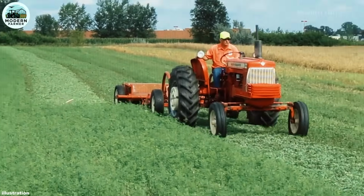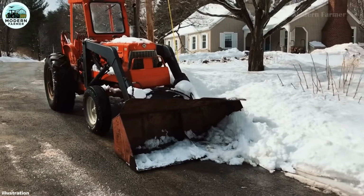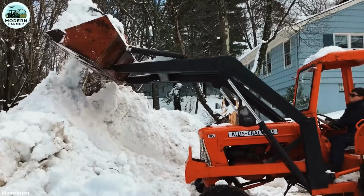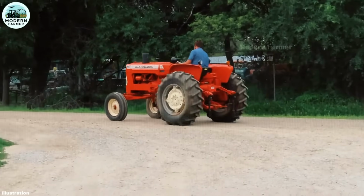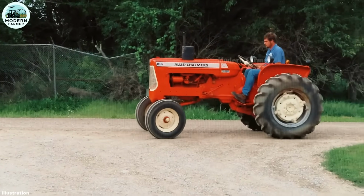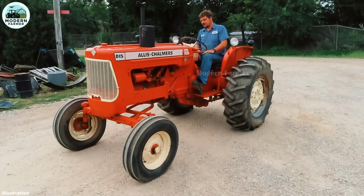Although not a muscle machine like the big Farmalls or John Deeres, the D15 was very strong for its small size, consumed little fuel, and was extremely easy to start, even on cold spring mornings. The Allis-Chalmers D15 had an 8-speed forward, 2-speed reverse gearbox, with the option of a Power Director, allowing the driver to change speed instantly without having to disengage the PTO or cut the clutch.